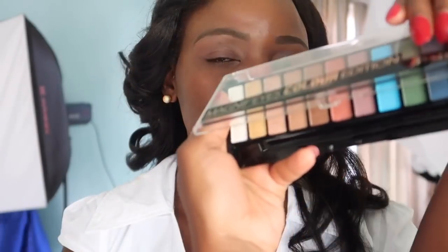Now we are doing Morphe. This is not the real Morphe, I repeat, this is not the real Morphe, this is from China City. My China City video will be up in two weeks, with more China City stuff. This is a horrible fake palette, by the way. Then we're going to be using this from Rimmel London. This one is real, okay?